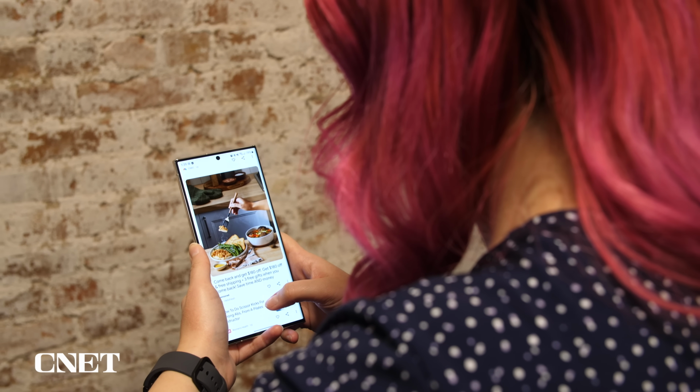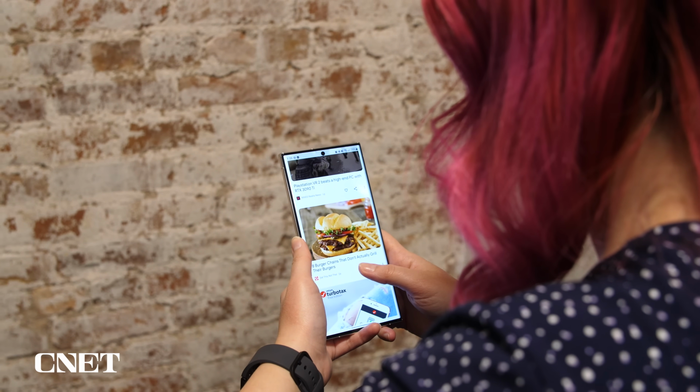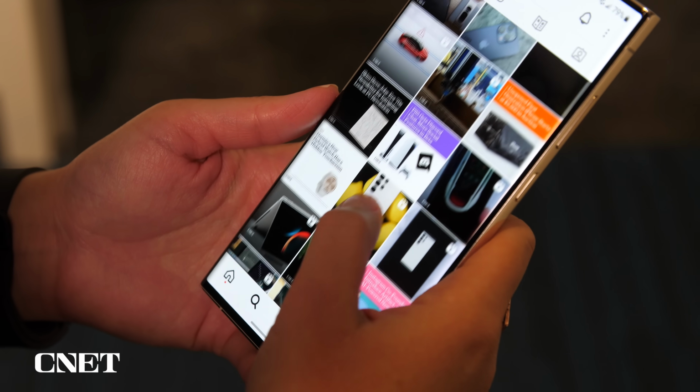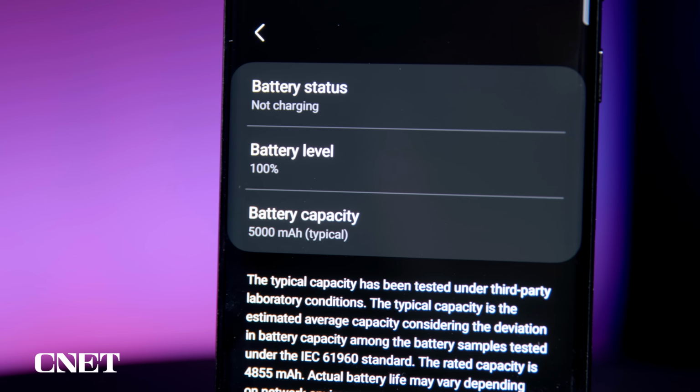But now I want to talk about performance because Samsung did something a little bit different this year. This phone runs on the Qualcomm Snapdragon 8 Gen 2 processor, but Samsung optimized it for the Galaxy S23 lineup specifically. So this means that it's a different chip than what you'll get in the OnePlus 11, and it should offer a bit more performance and a bit more battery life as well. And so far, the results that I'm seeing are pretty promising.